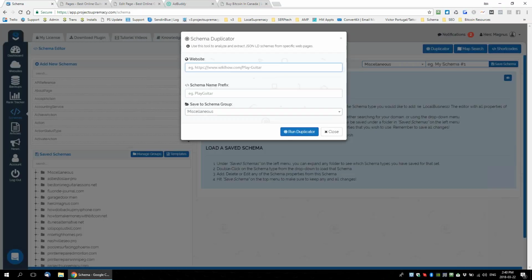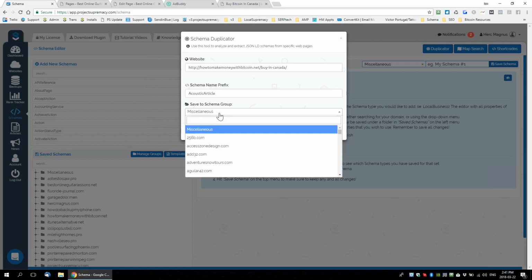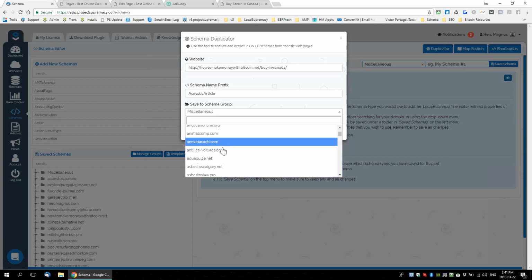So all I'm going to do is put in a URL that we found in Google that we know has rich snippets or stars or something, and be like, man, they have good schema, I want it for my site. So I'm going to put in a URL that I know has good schema, and we're going to name it, okay, acoustic article. We'll just name it whatever we want, and we're going to save it to our site that we want to work on. So I'm going to search for my best online guitar lessons. You can see I have a lot of sites, obviously.